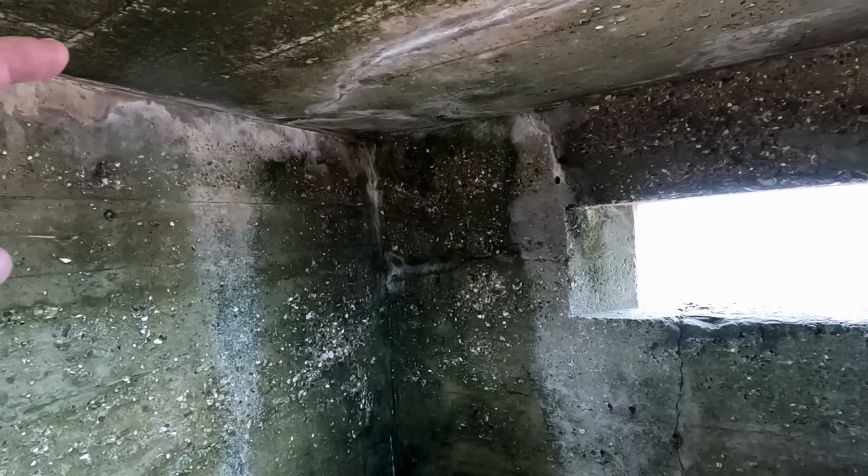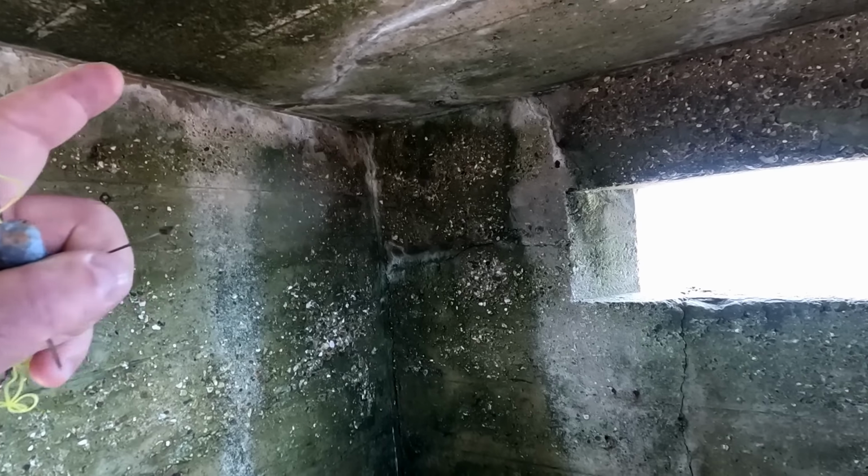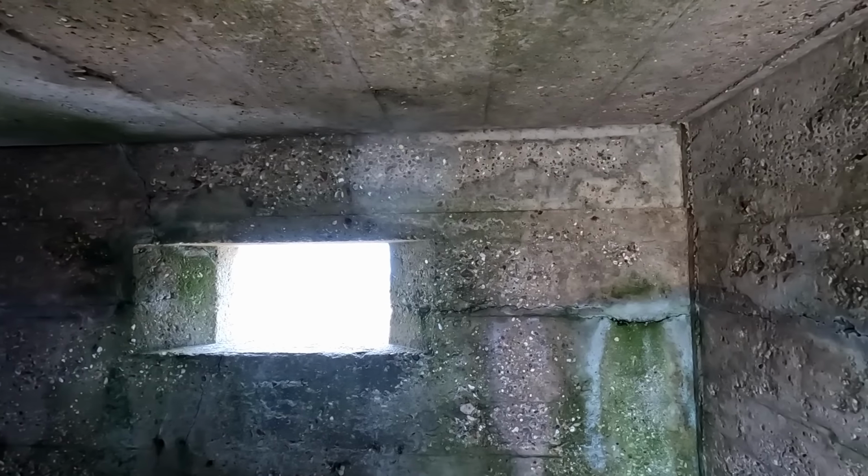Now normally they would have had like a little chimney or something, like a little hole in the ceiling, so they could have a little stove in here, keep themselves warm, cook a tin of beans or whatever, fry up some bacon. But I can't see anything like that here, so maybe this one didn't have that.